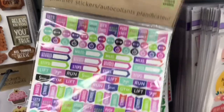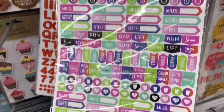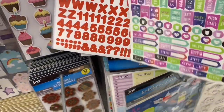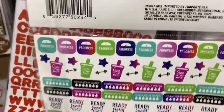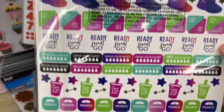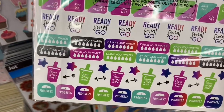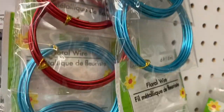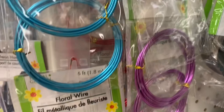Today I found some new planner stickers. So I'm just gonna show you one, but they did have several different options. These are by Crafter's Square and they are such good bang for your buck. If you're a planner, you get so many stickers in here for $1.25. So this one was all, as you can see, fitness gym related. Like I said, they had lots of new ones. I like those hydrate ones. Those are fantastic. So today they had all these different colors in floral wire.